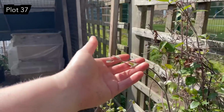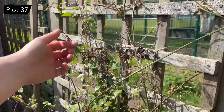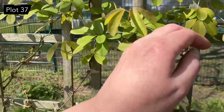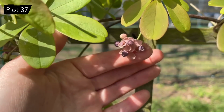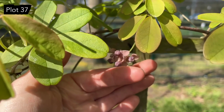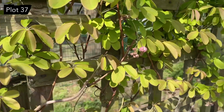And then along this wall, the clematis has come back. That looked like it might not early in the year, so that was good. My Akebia quinata is just looking so pretty. The smell of this is just something else as well. Beautiful, so I'm hoping this is going to really bulk up and cover the majority of that.